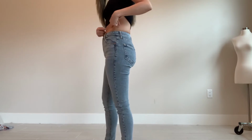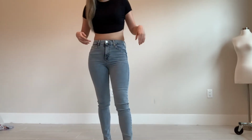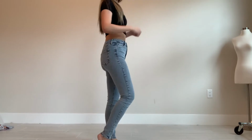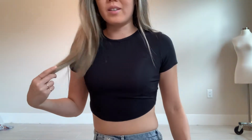now if we just had nicer abs, you could definitely see the abs. But yeah, I like that this part has this cut on the side. Makes me want to work out more, but yeah. I like the material. It's not see-through whatsoever.